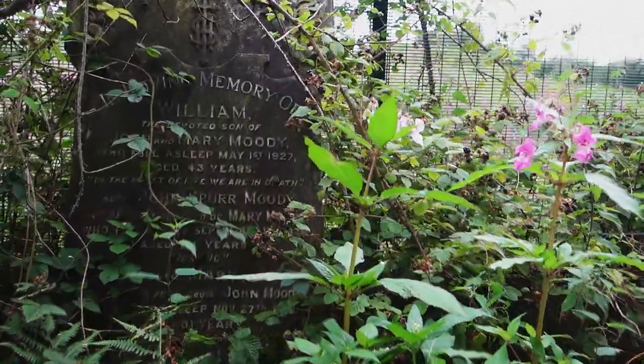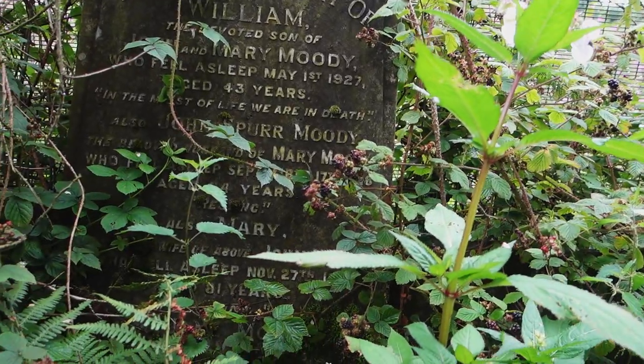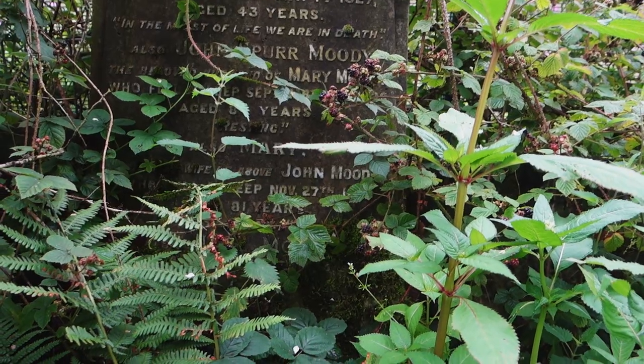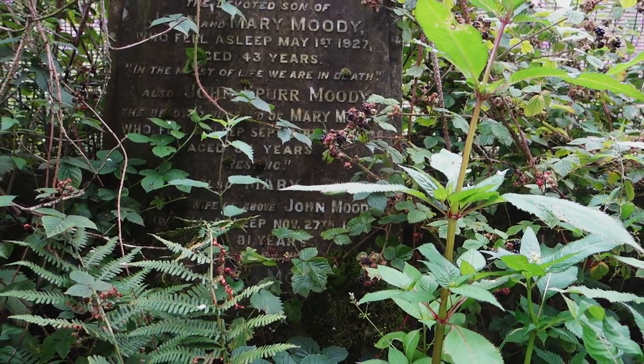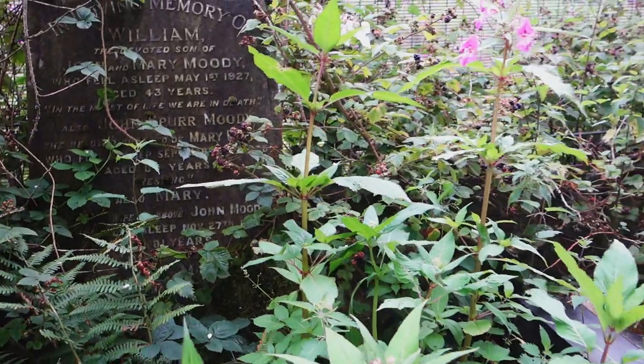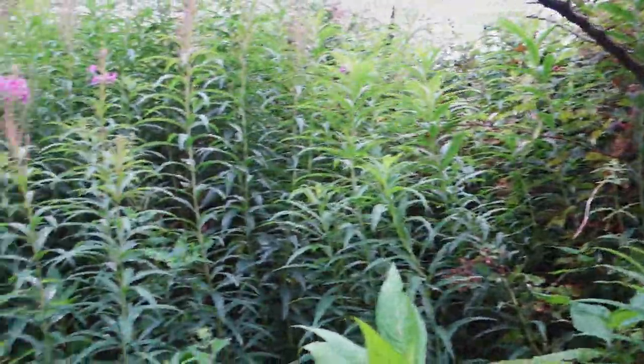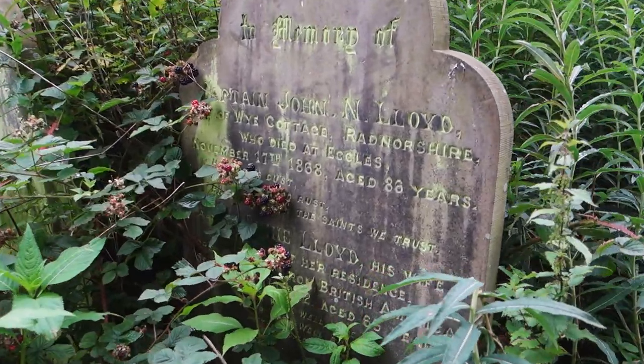Look at that. In loving memory of William, the devoted son of John and Mary Moody, who fell asleep May the 1st, 1927. That really stands out, that one, doesn't it? A couple more there, look at that.